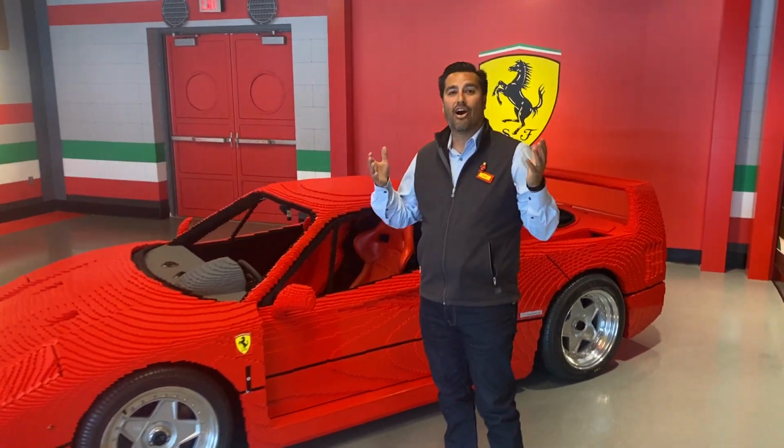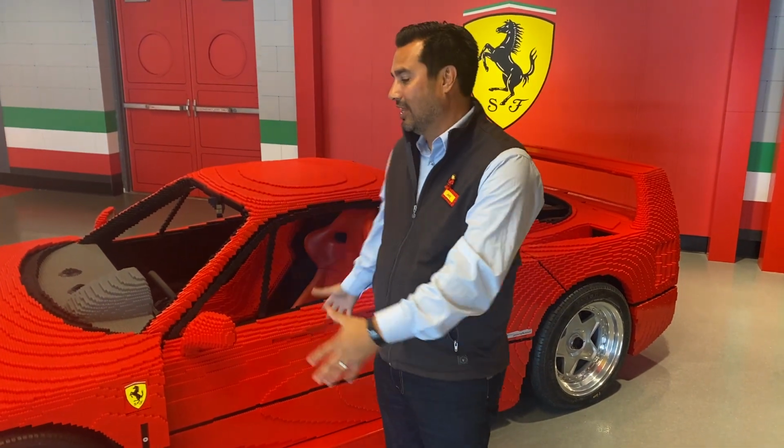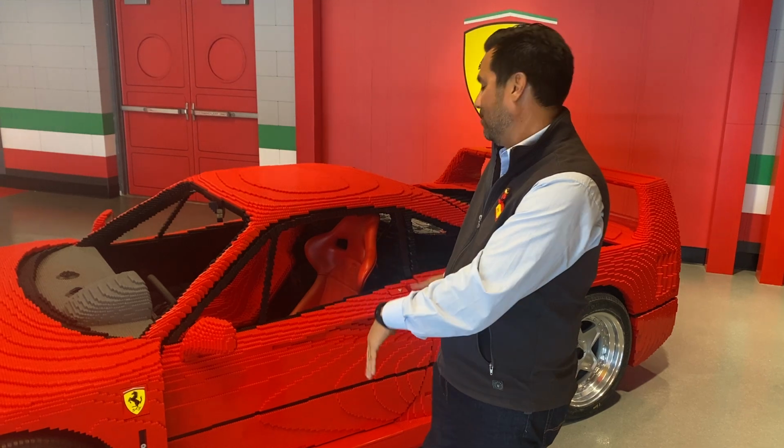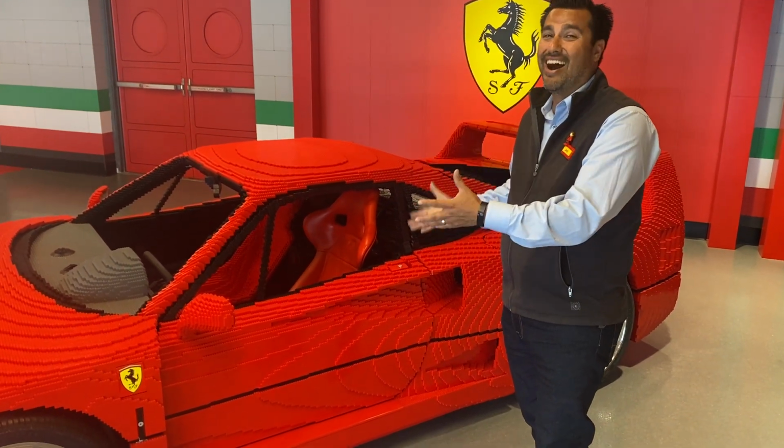So we're here in our LEGO Ferrari Build and Race interactive attraction. It's the first attraction of its kind that is opening on May 12th. One of the iconic marquee things of this attraction is our life-size LEGO model of the F40 Ferrari model. It's an F40 Ferrari, which is one of Ferrari's most iconic cars.